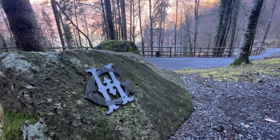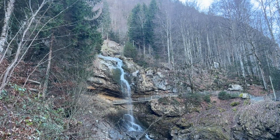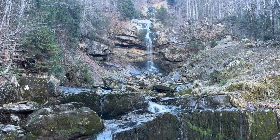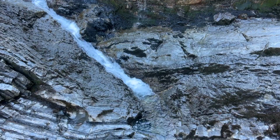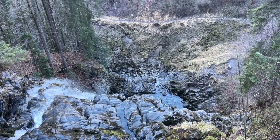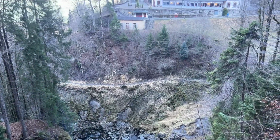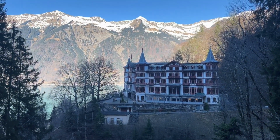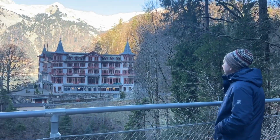It takes about 10 minutes from the parking lot to the waterfall. A little disappointed. As you can see, there's not much water like when we came in summer. I remember a huge volume of water gushing down the mountain. One thing remains as beautiful: Grand Hotel Giessbach.